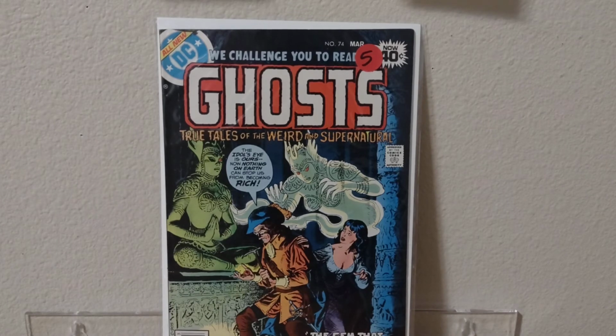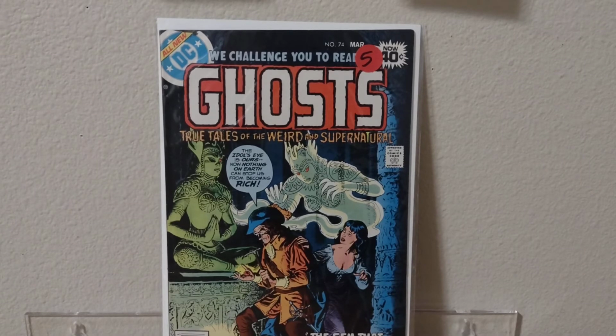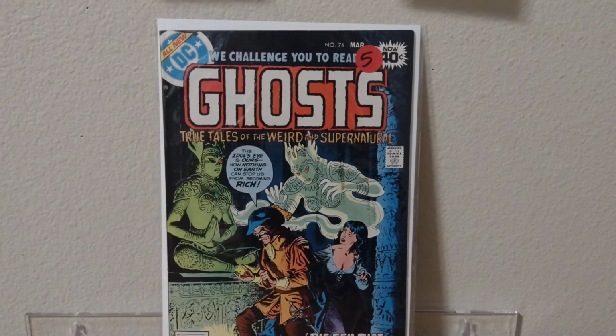Like this book right here, this one's around, what is it? VF range, I think is what I have it graded at. And unfortunately, or fortunately maybe, the overspray has no effect on it. And that's just another thing to be aware of. If you're getting into Bronze Age, Silver Age, stuff like that, you'll see overspray on books here and there. And oftentimes, it'll be like, okay, that's fine. But again, it does affect eye appeal, so you might be able to find some listings at a lower price when there's overspray. So that's just another thing to take into consideration.